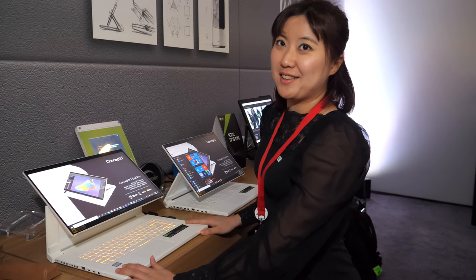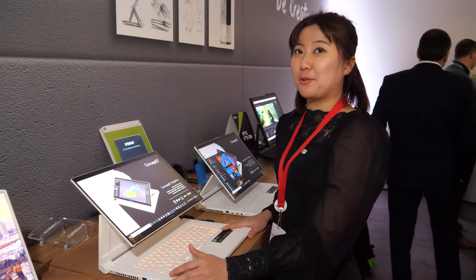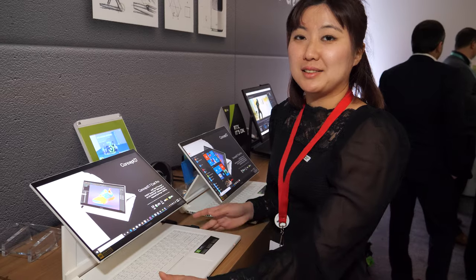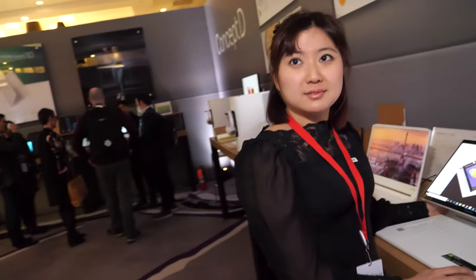Even with Intel Xeon? Even with Intel Xeon, yes. But Intel Xeon is not only for servers? Also laptops, yes. Do you have many Intel Xeon laptops, or is it the first time? No, this is the first one that we have with a Xeon CPU. Any competitor have an Intel Xeon CPU laptop? I believe so far, no. So it's the first one? Yeah. Wow, very powerful. So it's great for video editing, right?